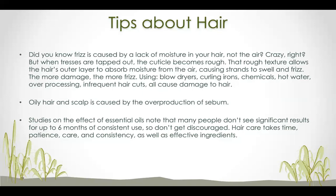So when your hair is not doing well, the cuticle becomes very rough. That roughness allows the hair's outer layer to absorb moisture from the air, causing the strands to swell and frizz. So the more damage you have, the more frizz you're going to have. Things that damage your hair are blow dryers, curling irons, chemicals, hot water, and any kind of over processing. Also, if you don't get enough haircuts, you really do need to get a trim once in a while. It'll keep your hair from being damaged.